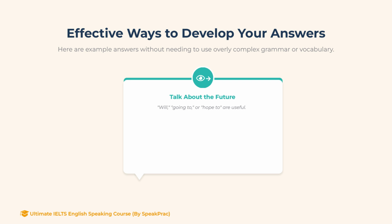5, looking ahead. Talk about the future. It's also useful for you to use the words will, going to, or hope to, so that you can extend your Part 1 answers by talking about what's to come. Question, do you think you will learn another language in the future? Your answer? Yes, I'd love to. I'm planning to start learning Spanish next year, as I think it would be really useful for travel.